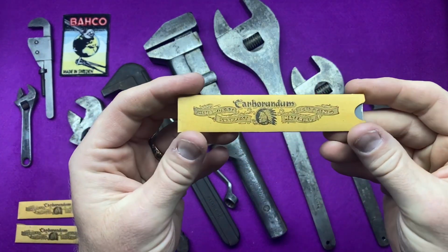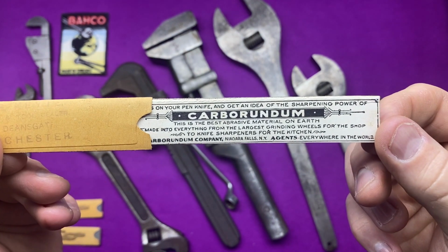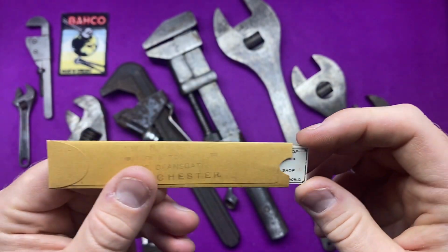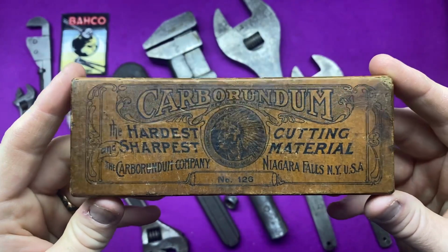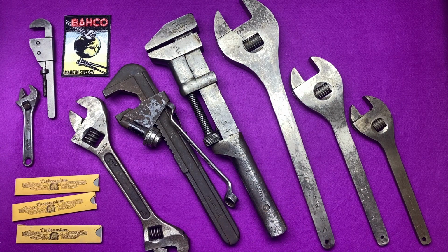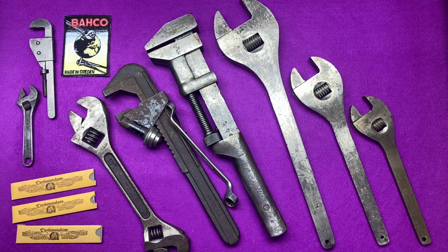I also got these 3 Carborundum advertising sanding bits. My good buddy sent me a link to these on Instagram or Facebook or wherever it was, and I ended up making a deal. So I was really pleased with that. I got 3 of those, and they'll go with the Carborundum bits and bobs which I've picked up more recently. I got this nice Carborundum box from the same company, and I also got the Carborundum sharpest tools in the world mascot. For some reason I've been picking up a few bits and bobs of that, so they'll go with that, hopefully one day in a display case. So that was a bit of fun.